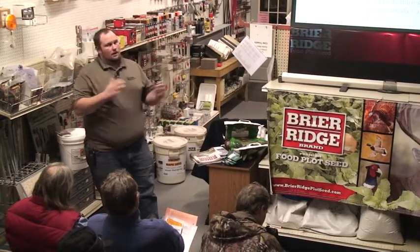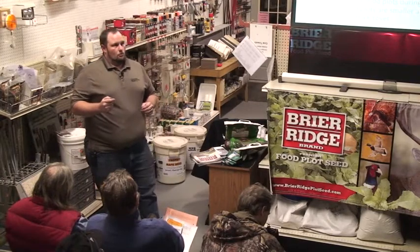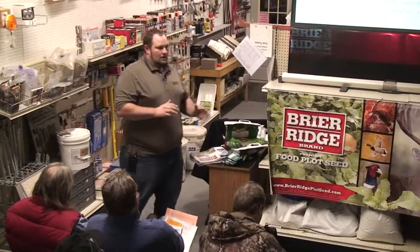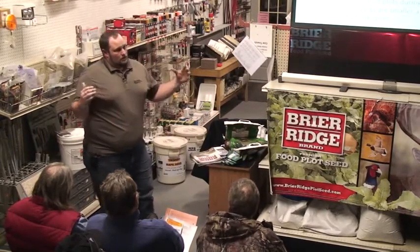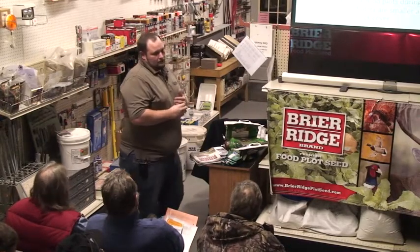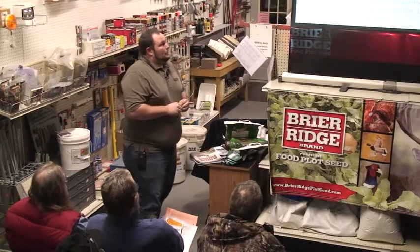So when we get into it later, we'll show that we can make false fencing to go along with a food plot to make it feel secure. We've got that in our portfolio to get tall enough stuff that goes around the edge of it so they feel secure no matter what. Because if a deer feels secure, it's going to stay.